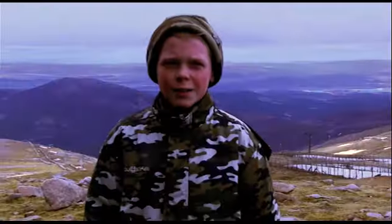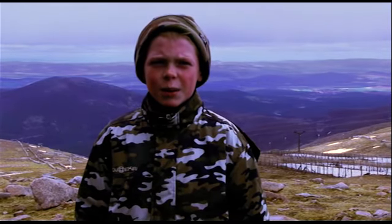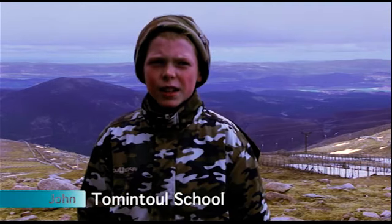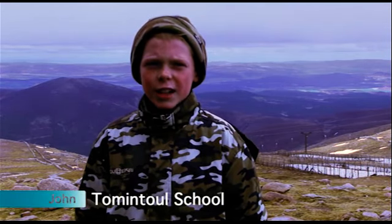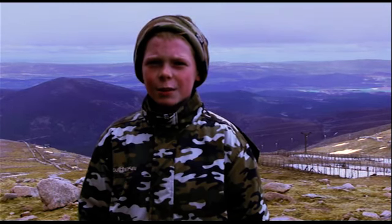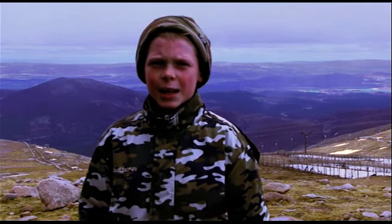It's a winner. My name is John and I am one of the pupils from Tomintoul Primary. We live in the Cairngorm National Park. Most people who live in the Cairngorm National Park don't notice the hills very much. Recently we've been wondering how the Cairngorms came to be here. I've been asked a question about how long it would take for a clast of bedload in a river to find its way from the summit of Cairngorm to the bottom.